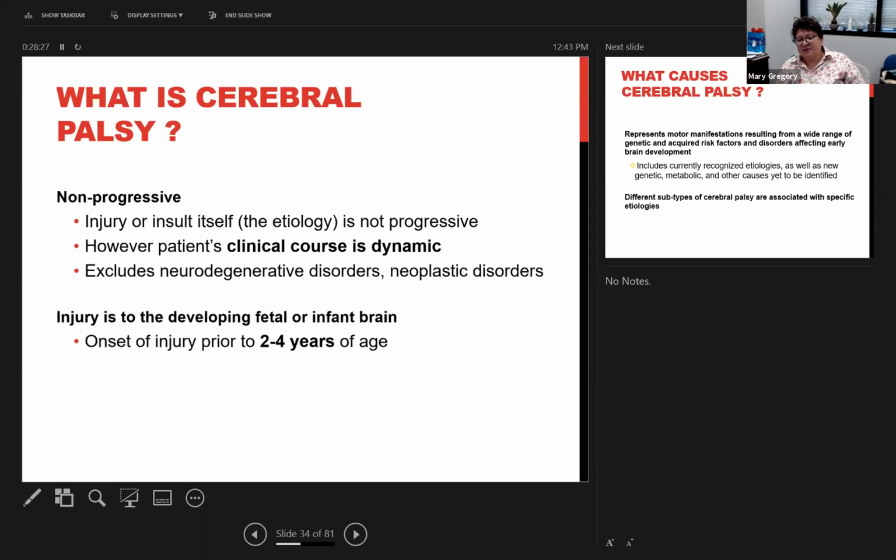So in the textbooks, they typically say the injury has to occur before 2 to 4 years. Generally, I'd say it needs to be before 2. One of the things that differentiates cerebral palsy from, say, a stroke in an adult is that the injury is to the brain as it develops, as it myelinates over time, and you end up with a different picture than you would see with that same type of injury in the adult mature brain. And the bulk of the myelination process is going to be complete by 2 years of age.